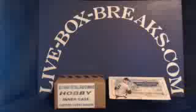Up next, we have the 2013 Museum Baseball. Going to be 30 names in this one, one team per spot. Randomize that list 5 times.